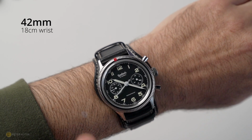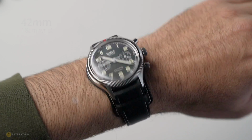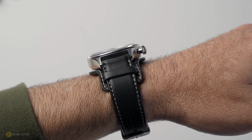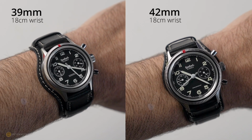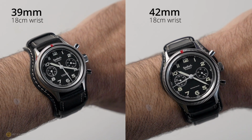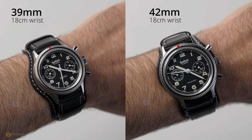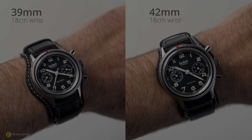Even that lug to lug of 49.4 is a little bit longer. But in saying that, the height comes in at exactly the same size, and the comfort factor on this bund strap is wonderful. So looking at these watches side by side, the 39mm is more true to form to the original, although they both display a nice vintage feel. You really can't go wrong with either. They are such a nice vintage look.